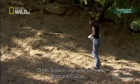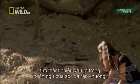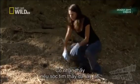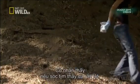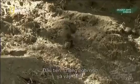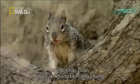Back in the wild at Solano Lakes, graduate student Barbara Clucas has found more elements to this snake-squirrel language. She's noticed that if the squirrels find a shed rattlesnake skin, they react immediately. At first, they're suspicious and tail flag, just to be sure it doesn't bite back.